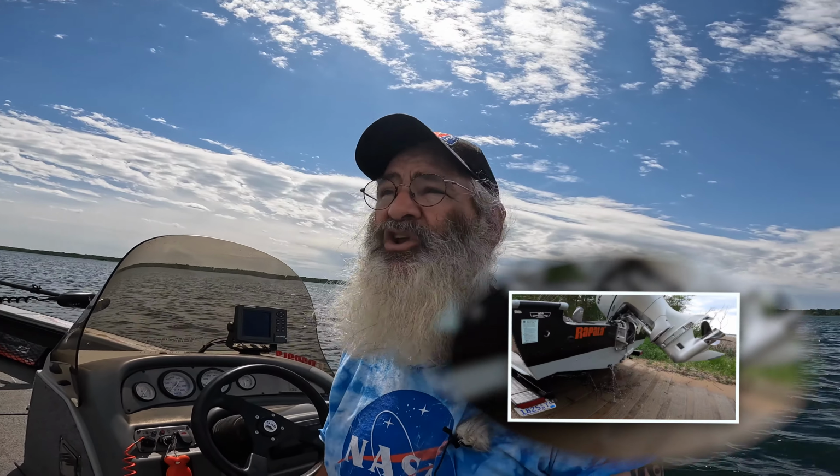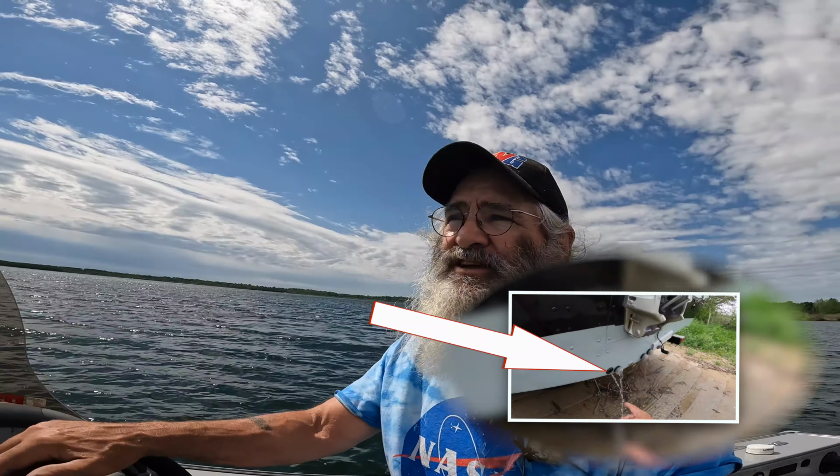I think I put it in. He goes, no, you put it in all right. He says, the only problem is you put it in where your live well water is supposed to come out, not where you're supposed to put it. Because there's two holes back there, one for the live well drain and one to plug your boat up so it doesn't sink. Yeah. Guess which one I put it in.